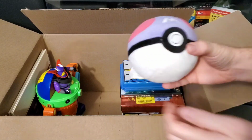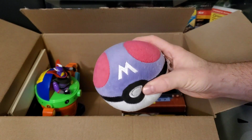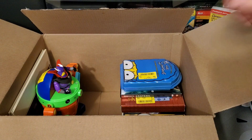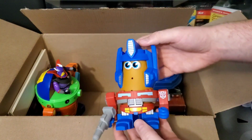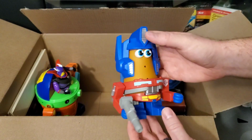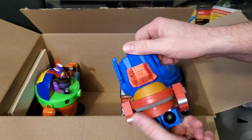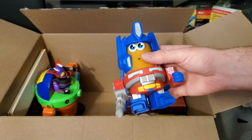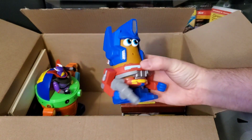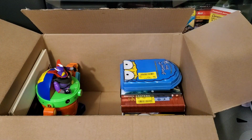All right, we found a stuffy Master Ball, which my middle child absolutely had to have. So we grabbed a Master Ball. We got a Mr. Potato Head Optimus Prime. I think he's missing his nose and possibly his mouth there, but this was really cool. It was $1.99, but it was 50% off, so this was like $1. So got this little Mr. Potato Head Optimus Prime figure.